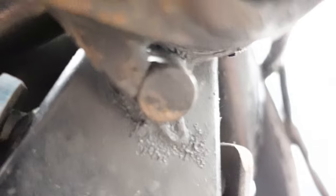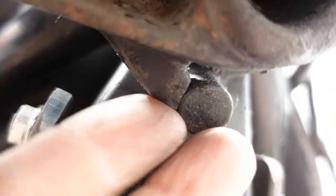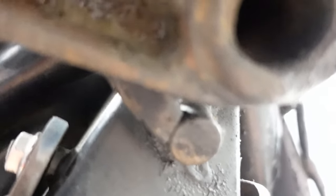Oh, so I put the camera like this. Can you see it? Yeah, okay. Yeah, well, there it is. It's hitting the stop. It's not really hitting the stop, but it's damn close. Yeah, it's hitting the stop. I'm pushing on it, and I can feel it. So that's all the travel right there.